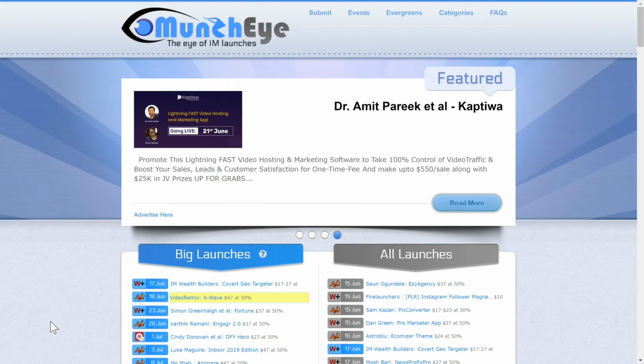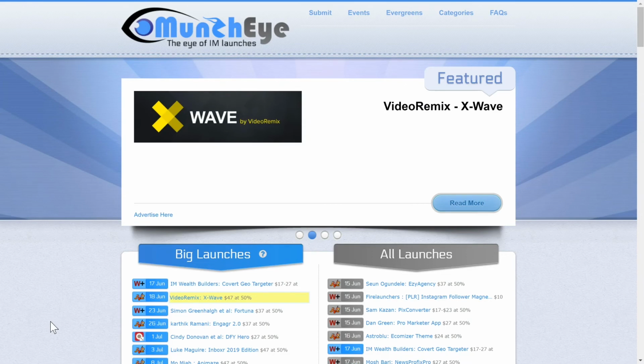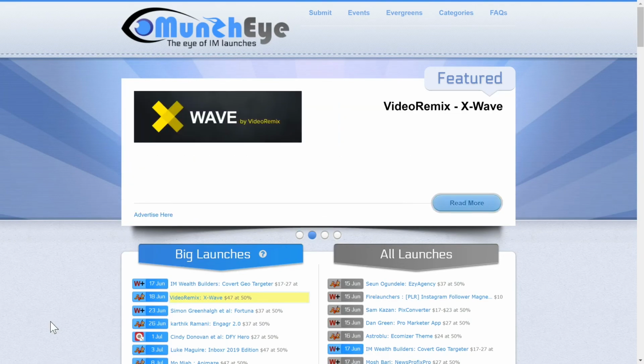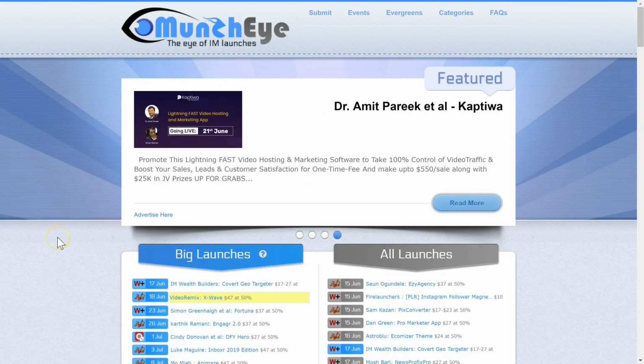But if there's a launch, then there's not going to be as much competition, there's not going to be as many YouTube videos out there, so that's your chance to put some content out, put some YouTube videos out, and get ranked higher up for the launches, for the keywords, for the products. One of the biggest launch trackers is called Muncheye, and Muncheye watches for a lot of the big launches. You can plan accordingly for when you want to promote.